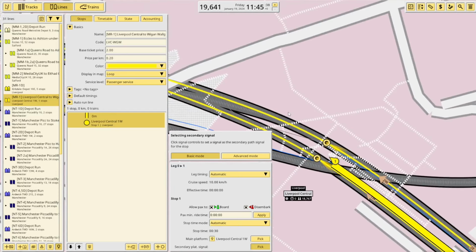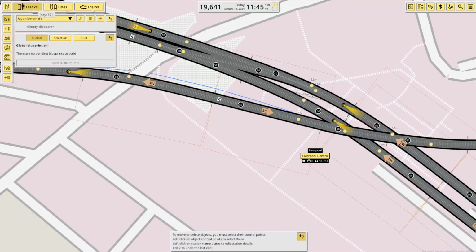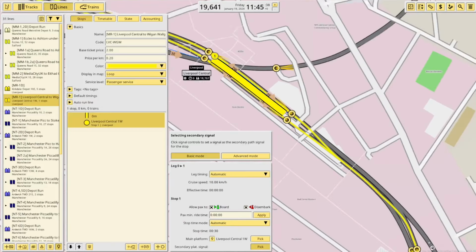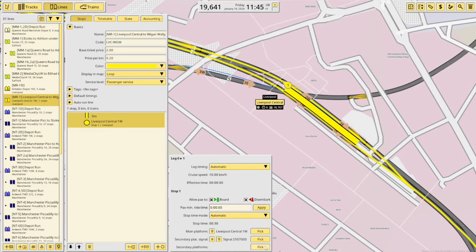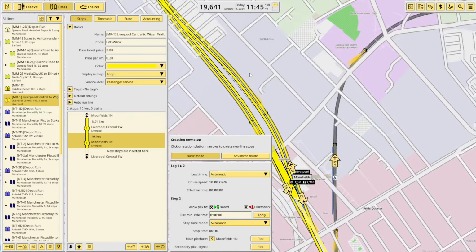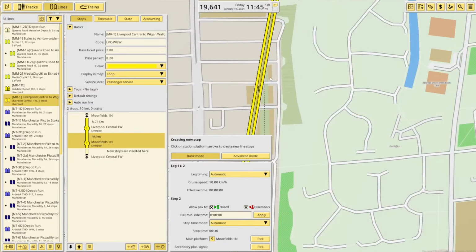Ah, yeah, that's a point. I need a crossover here because if they're going to start on one, then it's going to need to. Oh no, that should be right actually. Yeah, that's fine. So lines, pick secondary platform signal there, and the secondary platform is there because it will go to the centre siding on the end of the service. You see. More fields, I've not done that as directional, those platforms, but that's fine.